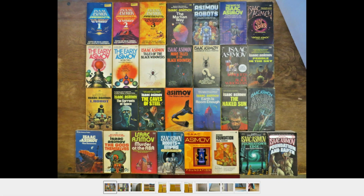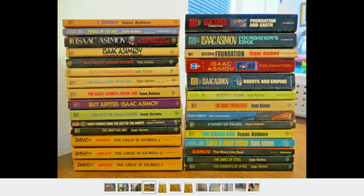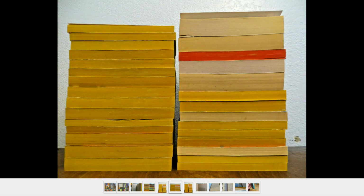Another last little job lot here. $62 for this. Look at how many you get. Loads of classic Asimov. A lot of anthologies take his very early work from the pulps. But there we are, look at that. Nice run. Nice to see those doors there as well. Yeah, good stuff.